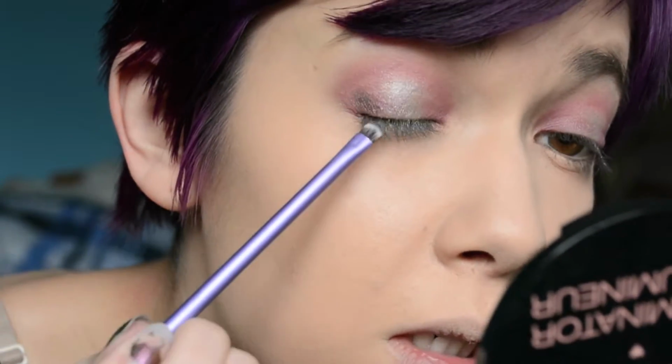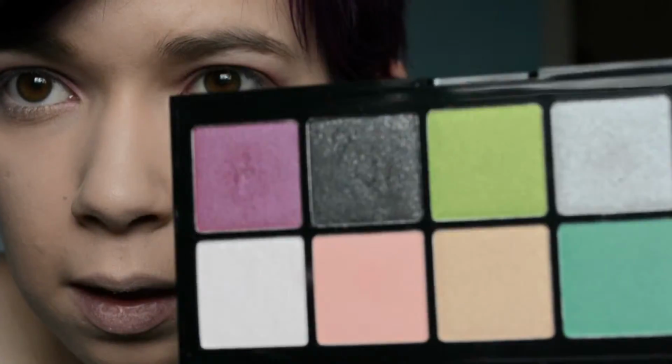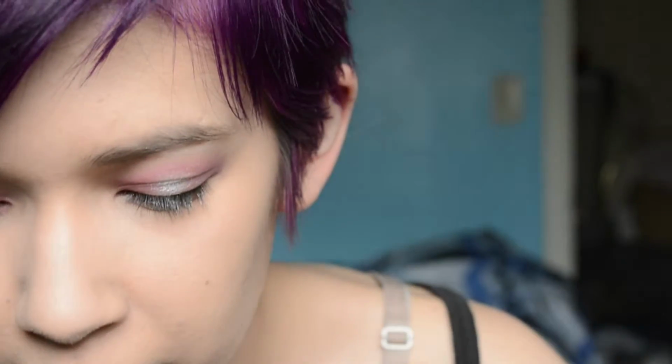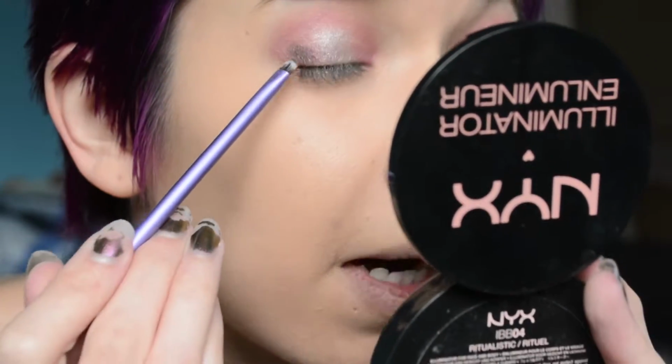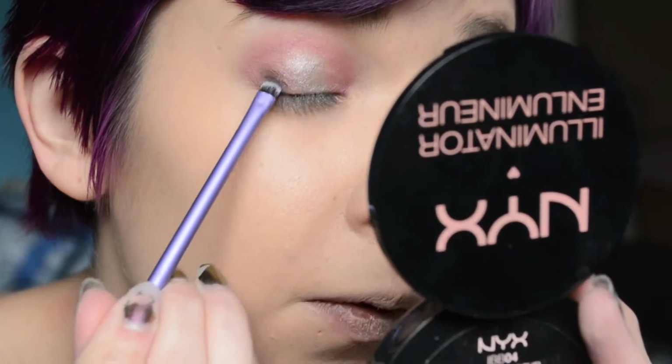There's something about this I'm not liking and I don't know what it is. I think it's because this purpley pink came out more pink than purple. Okay, so what I'm doing, just to deepen this up, just a hair, I'm taking a tiny bit of black. There's a silvery black in here with like silver glittery bits in it, but the glittery bits don't seem to be picking up very much. So I'm putting that right here on the outermost corner.